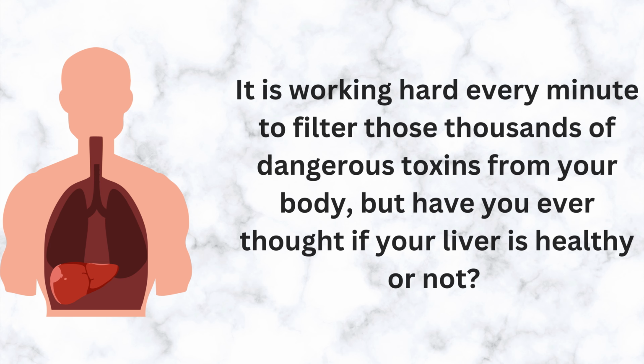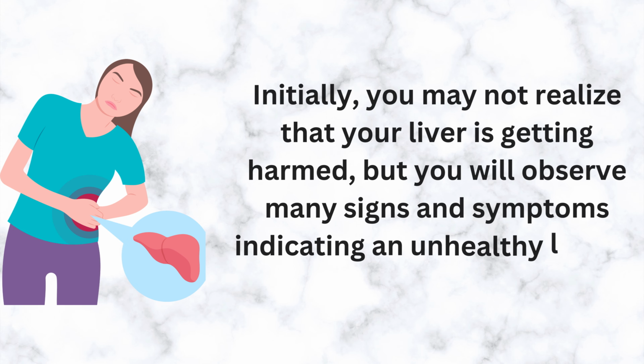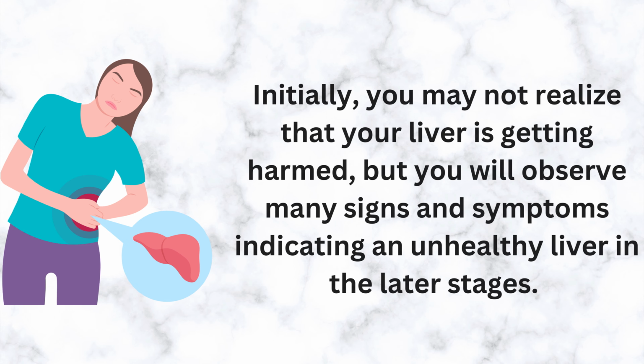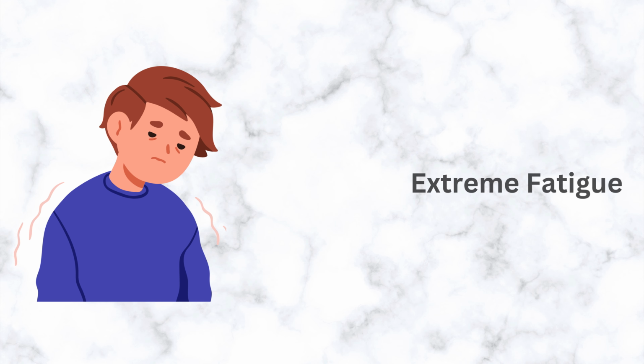But have you ever thought about whether your liver is healthy or not? Initially, you may not realize that your liver is getting harmed, but you will observe many signs and symptoms indicating an unhealthy liver in the later stages. Warning signs your liver is full of toxins. Extreme fatigue.